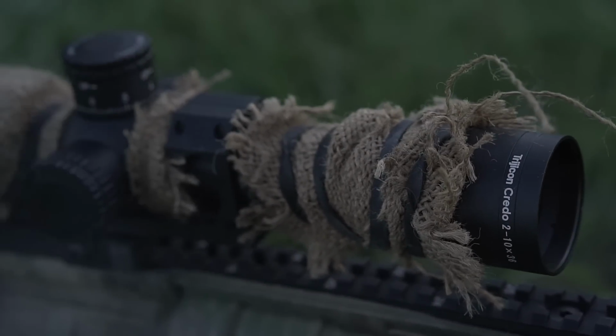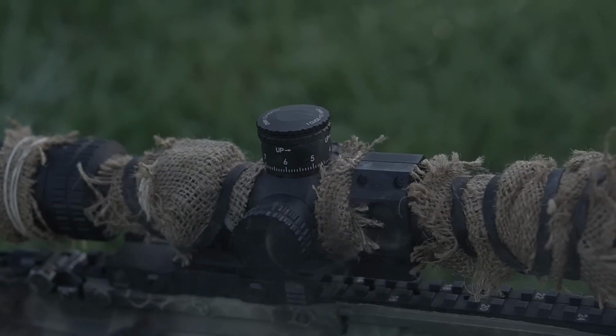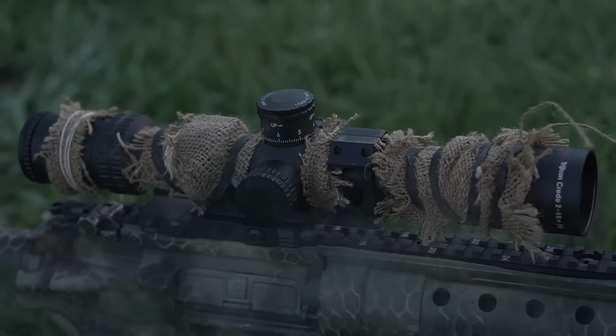Trijicon Credo. Let's talk about it. In the title, this thing is the optic that you probably haven't heard of. Not a lot of people know about the Trijicon Credo.